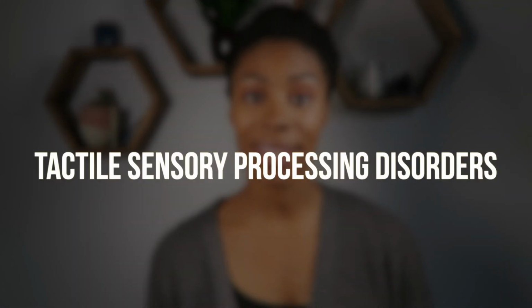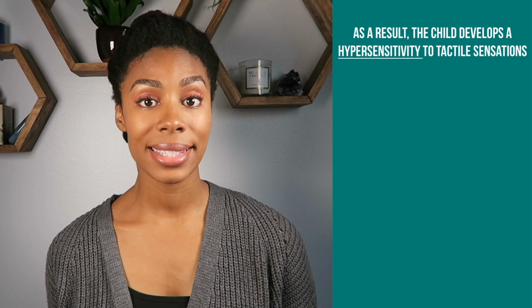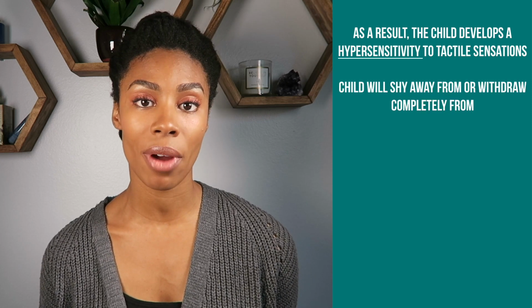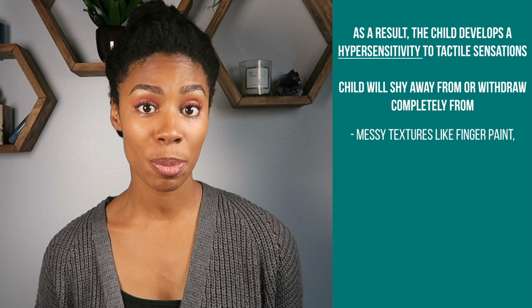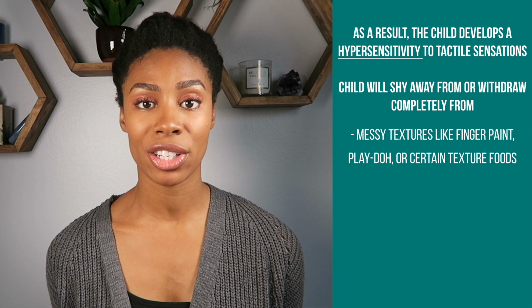Which brings me to tactile sensory processing disorders. Now, unfortunately, some of our kiddos have a difficult time processing the tactile information that they're receiving. And as a result, a child may develop a hypersensitivity to tactile sensation. This tactile hypersensitivity will often cause children to shy away from or sometimes withdraw completely from certain tactile experiences, such as playing with Play-Doh or finger painting, or maybe they even avoid certain textured foods.